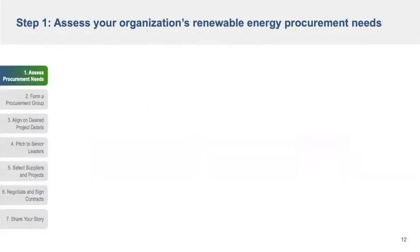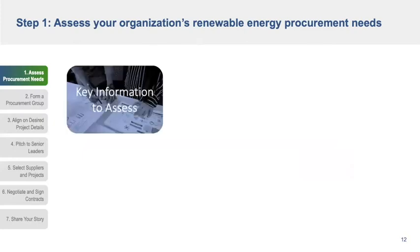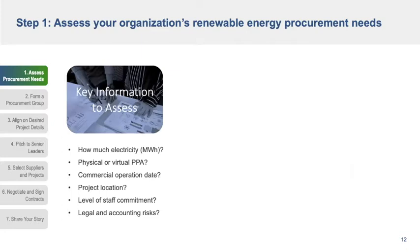The very first step is a needs assessment. Here is a list of questions you should consider before pursuing an aggregated deal. For example, do I want a physical or virtual PPA? What will the timing look like?